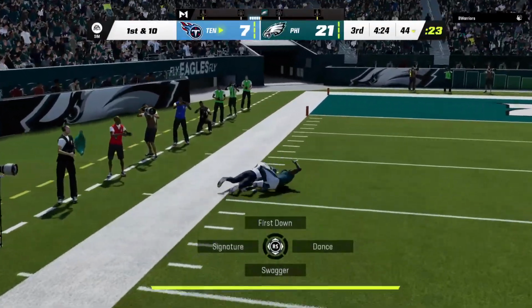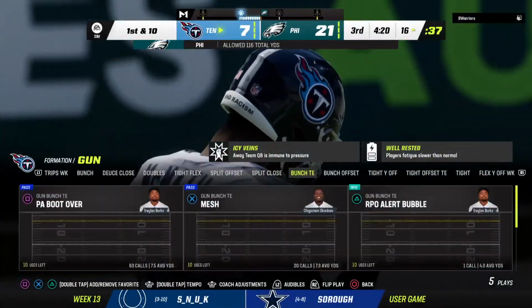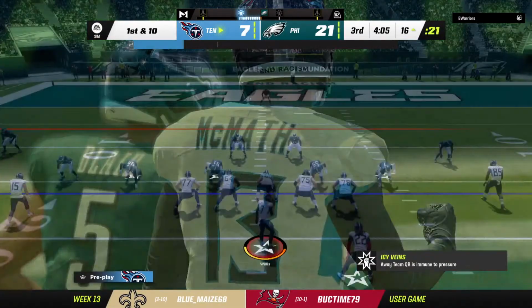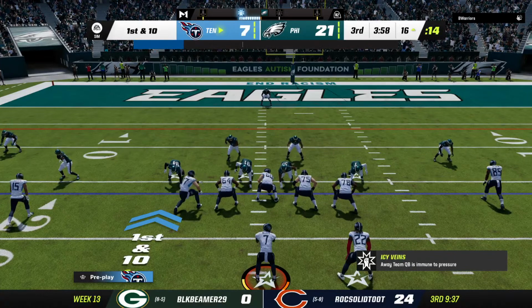And this is caught at the 20. And he's going to be brought down at about the 16. But they didn't ease into that drive right out of the turnover. They go for the big shot downfield and hit it. A lot of teams have that opportunity, but not every coach is going to green light that type of play call. I love their aggressiveness.